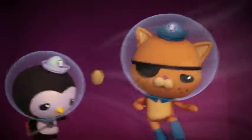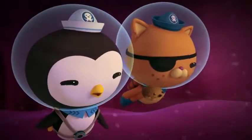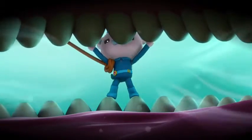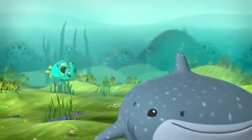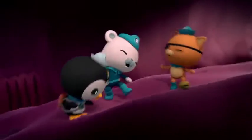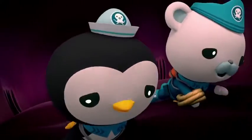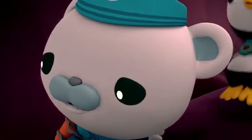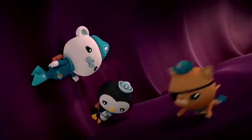We're just going to... Whoa, whoa! Captain, use your polar bear strength! I'm trying, but he's using his whale shark sucking strength! Whoa! And it's Uncle Barnacles. If we go through that sponge wall, we'll end up in the stomach. Grab onto the gills! Whoa! I'm coming up!